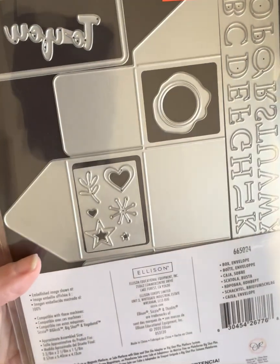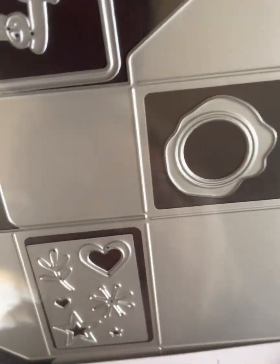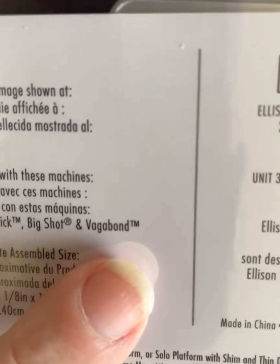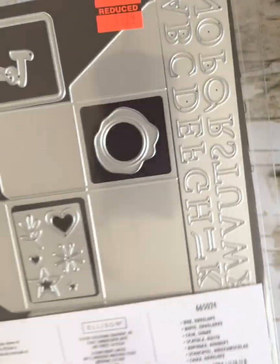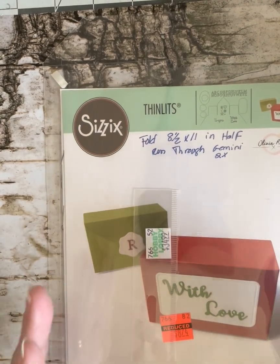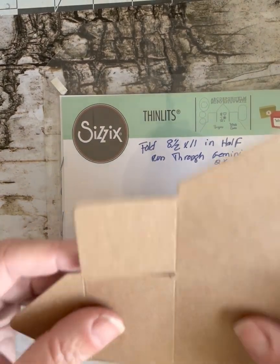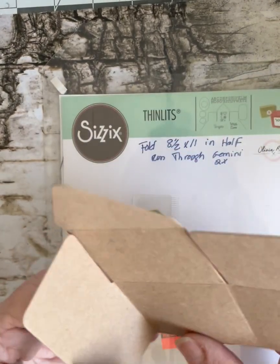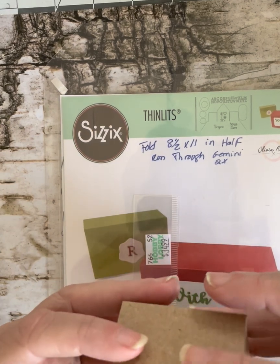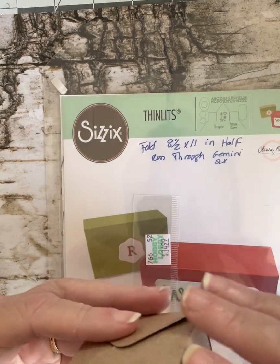Now, I saw something else that I really liked, but reading the back of it, it said you needed a Big Shot Pro or a Big Shot Plus. Reading the back of this, it says a Sizzix Big Kick, a Big Shot, or a Vagabond. A Big Shot and Vagabond are the same as my Gemini Go. They have, I think, a 7.5 inch, or maybe a 6-inch plate. So I thought this would work, and I thought, okay, all I needed to do was fold it all together, which you do. It makes a very nice box without a bottom.